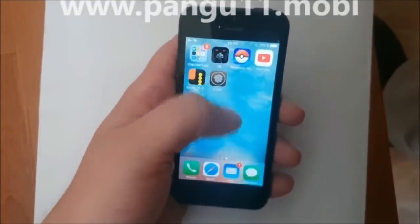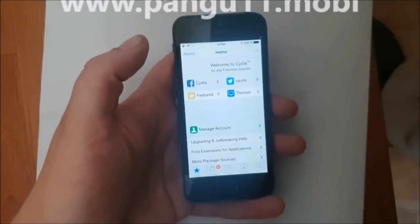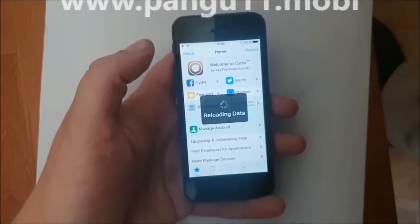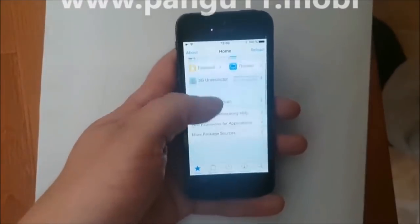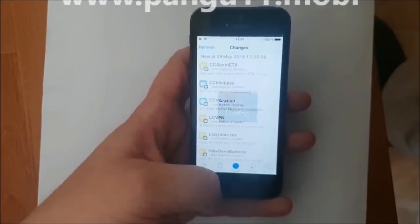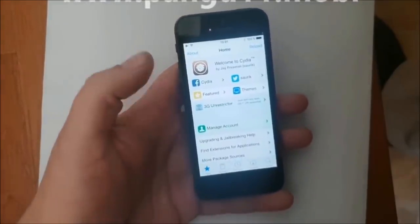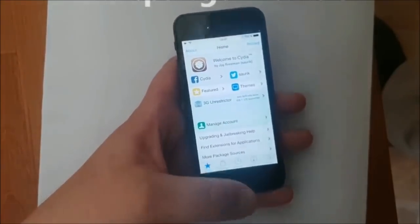Anyway, here's Cydia. Fully functional, of course, and fully untethered. And that's pretty much it. That's how easy it is to jailbreak the new iOS 11.4 and install Cydia.